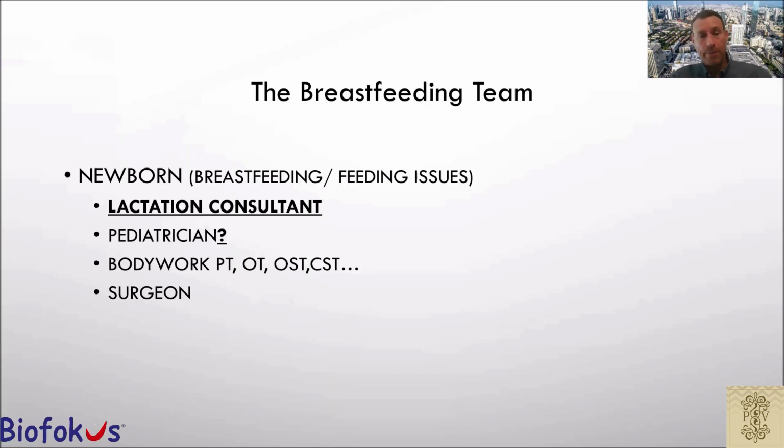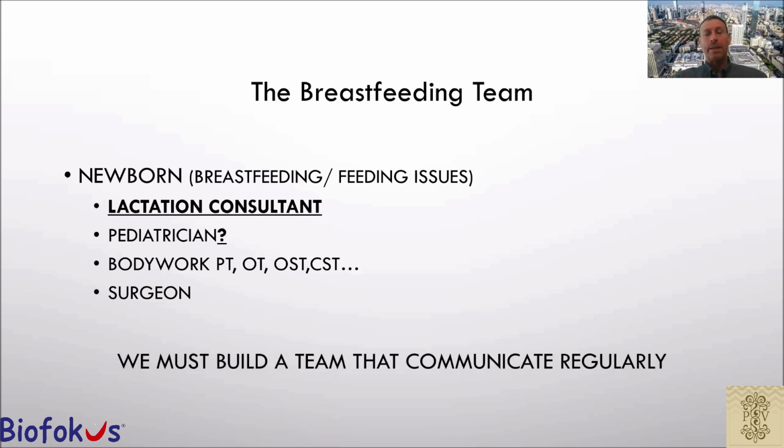Let's start with the breastfeeding team. We have a newborn with breastfeeding and feeding issues. The team leader is the lactation consultant. On the team, we should have a pediatrician, a body worker like a physiotherapist, osteopath, occupational therapist, craniosacral, whatever it is that are doing the body work. And the last is the surgeon. And we all must build a team that communicates regularly, so we keep improving ourselves all the time.